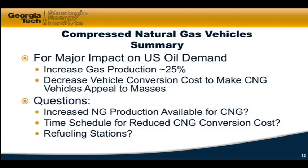Well, for a major impact, say a 25% reduction in the amount of oil demand for transportation, we need about a 25% increase in gas production. And we need to decrease vehicle conversion costs to make compressed natural gas vehicles appeal to the masses. Questions that come up are, can we increase natural gas production, and will it be available for compressed natural gas transportation? What's the time schedule for getting the reduced-cost compressed natural gas converted vehicles down, and the technology developed and deployed? And what about refueling stations? So there are lots of questions about implementing this one possibility for reducing our oil consumption.